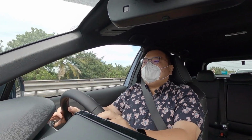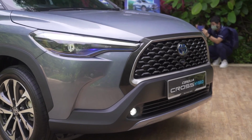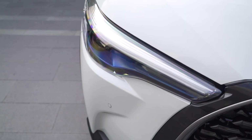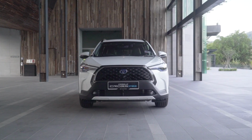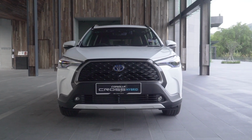But at the same time, it does have a lot of interesting details to it. These lights have this rather unique, big sweeping shape to it, and especially for this hybrid version, there's that big piece of blue strip. It does catch your eyes very well. And then there's the grille as well. There's a big mammoth grille up front. It's also framed in nice piano black finish.